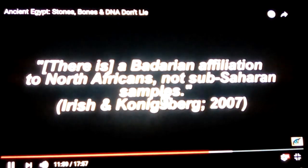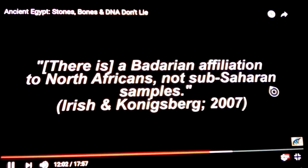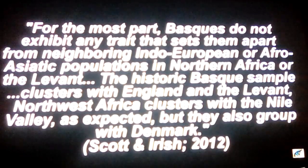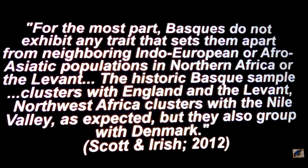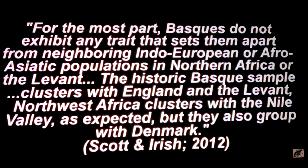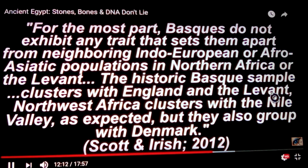There's a Badarian affiliation to North Africans, not sub-Saharan samples. Irish and Königsberg noticed this. For the most part, Basques don't exhibit any trait that sets them apart from neighboring Indo-European or Afro-Asiatic populations. In northern Africa or the Levant, the historic Basque sample clusters with England and the Levant. Northwest Africa clusters with the Nile Valley as expected, but they also group with Denmark.